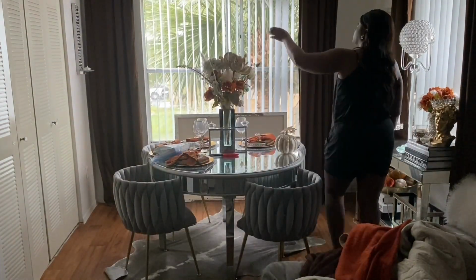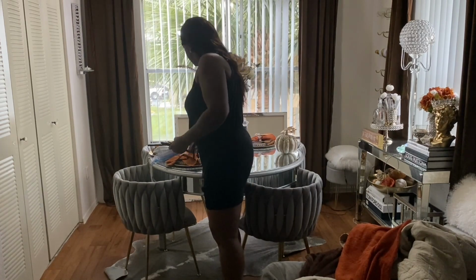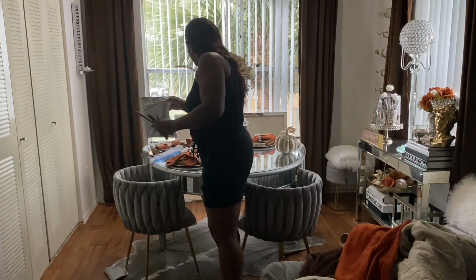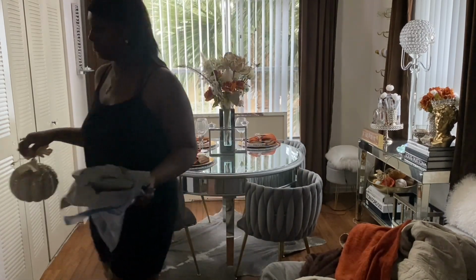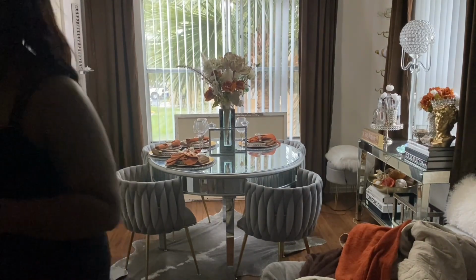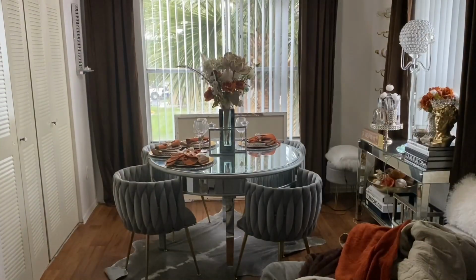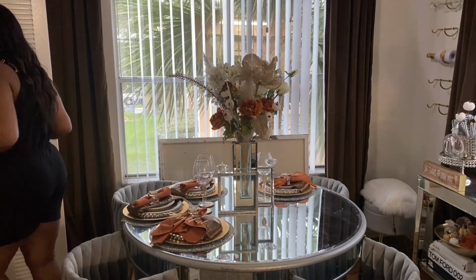So pretty much what we're going to be doing is some cleaning, some dusting, rearranging certain things around, you know, just give it a different vibe, changing some things up. Not a whole lot because I really didn't need to do a whole lot, but I needed to do a whole lot, if you get my drift, if that makes sense. This is going to be a two-part video because I did do the dining room, like I said, the foyer, and I'm doing the living room and things like that.